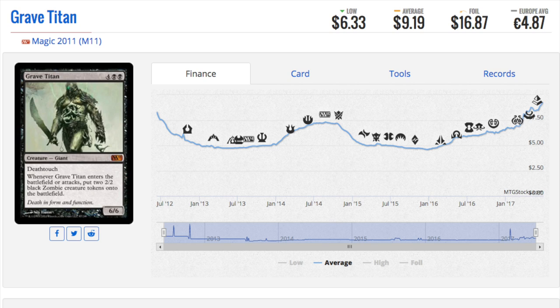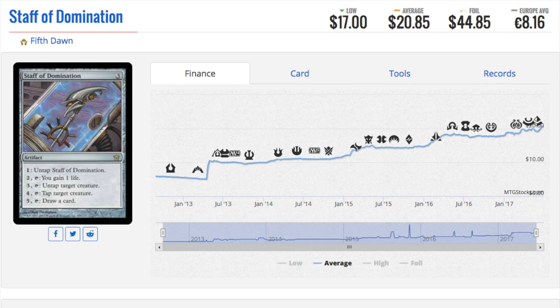M11 is an interesting set because I see boxes for incredibly cheap prices, and it's something that I have looked at and studied. The problem with opening boxes is even if you can get a good price on them, there is variance. And unless you open enough to offset the variance, you can lose a lot of money opening boxes. It's like gambling. It's exactly like gambling.